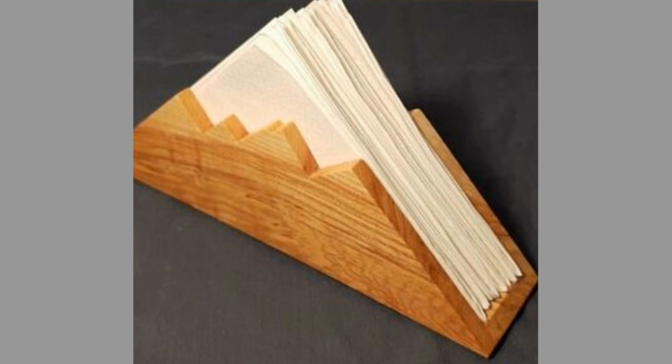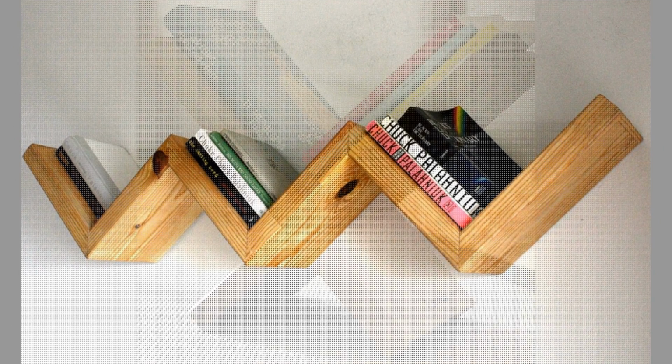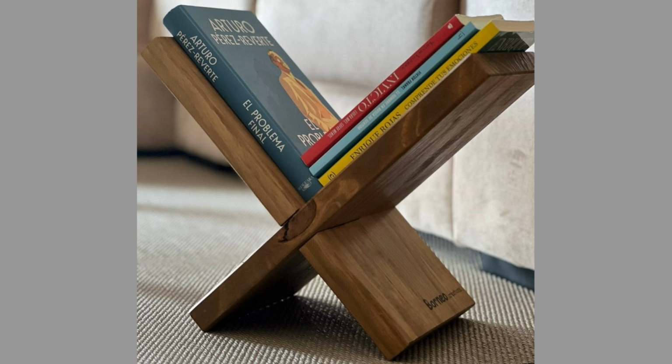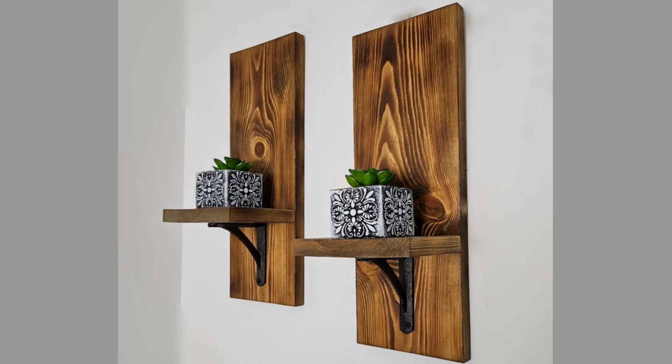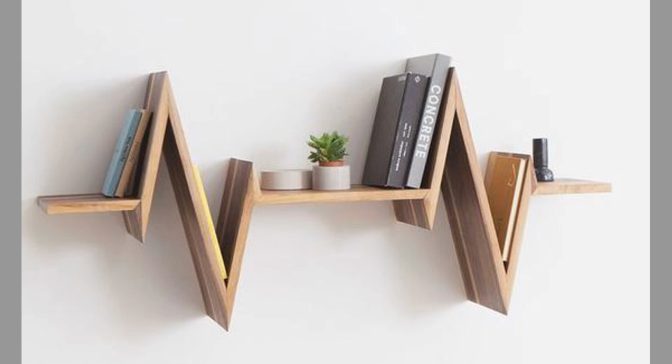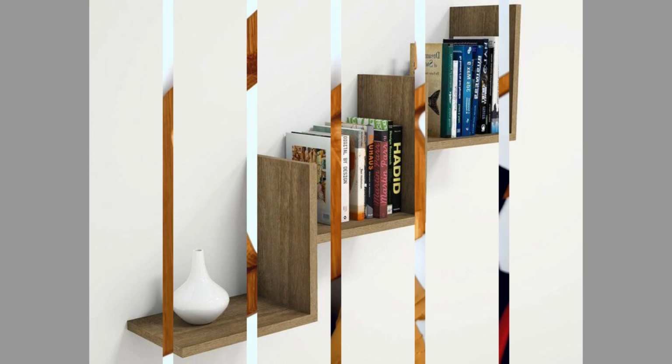The cost-effectiveness of scrap wood projects is another significant advantage. Scrap wood is often readily available and usually comes at little to no cost. Homeowners can utilize remnants from previous projects, purchase discounted pieces from local suppliers, or even source wood from demolition sites. This affordability makes it possible for individuals to create beautiful decor items without straining their budgets. By leveraging scrap wood, homeowners can achieve high-quality, custom decor at a fraction of the price of purchasing new materials. This cost-saving aspect allows for greater creativity and experimentation, as individuals can take risks without the fear of financial loss.